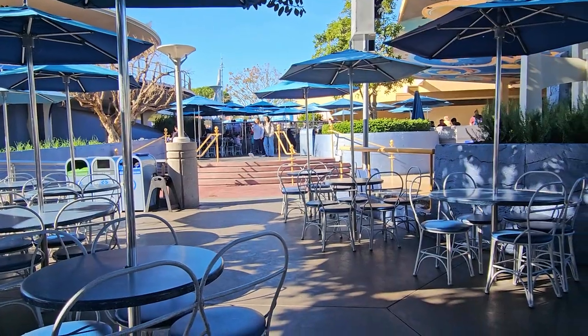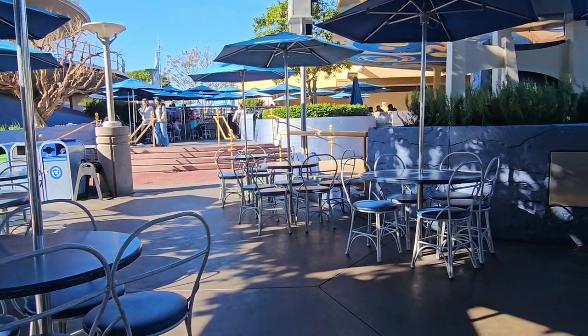I got a nice spot here at Galactic Grill. There's always plenty of tables here in the morning. I just headed into Tomorrowland first thing.